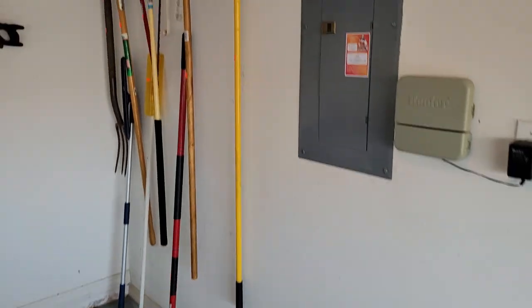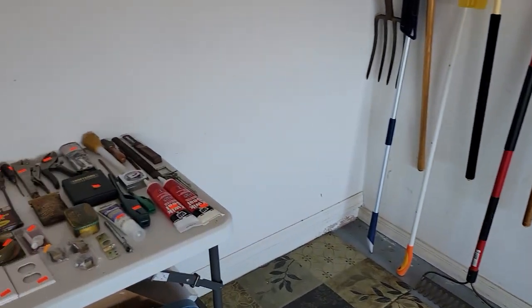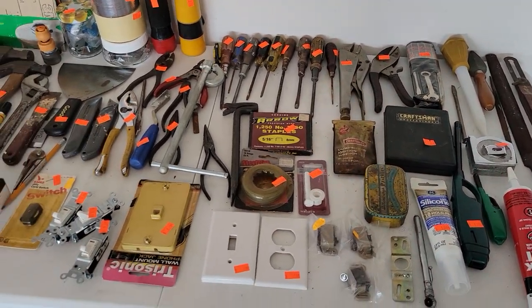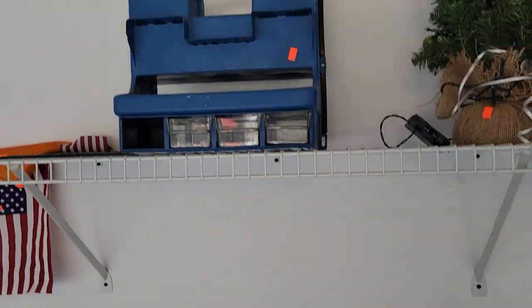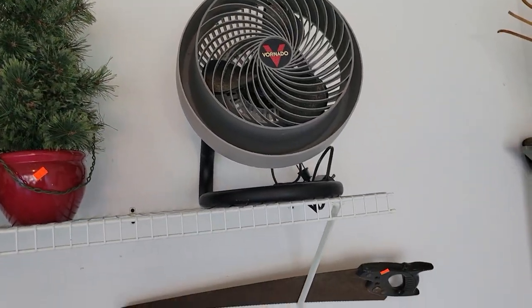All right, got a few yard tools. Okay, then we got some nice little table of tools here. Alright. Got their little toolbox, a couple Christmas trees, and a fan.